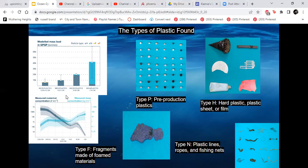They also had volunteers classify the plastic into different types. So here we have type H, which is basically hard plastic sheet or film. Type N, which you see at the bottom, is plastic lines, ropes, and fishing nets. Type P here is pre-production plastic cylinders, spheres, or discs. And the last one, type S, is fragments of foamed materials.